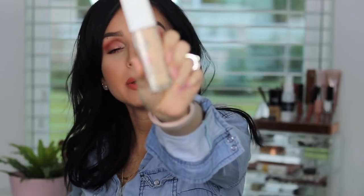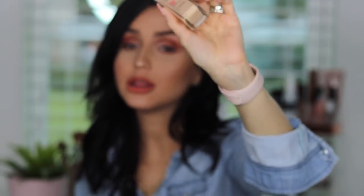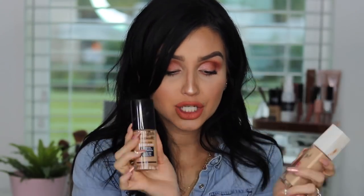And then the other two that I'm obsessed with, y'all know, are drugstore foundations. The Maybelline Superstay 24 Hour Foundation, I love and swear by this foundation, alongside my CoverGirl True Blend Matte Made Foundation. These two are a match made in heaven.